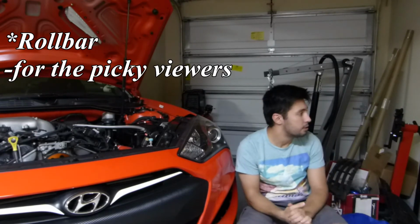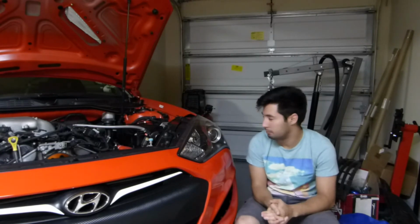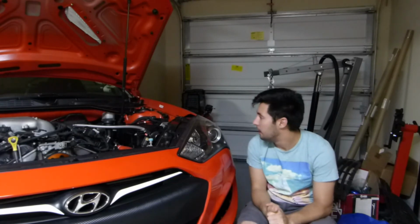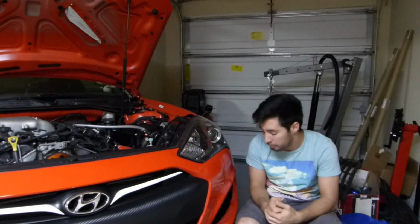Also, you can't really see it, but over here there is a roll cage, and I'll be installing that. I've just been lazy with it. I've been so preoccupied with the turbos and everything else that I've been lazy on the roll cage, but that's going to happen eventually. Hopefully this summer I'll be able to put that in finally.